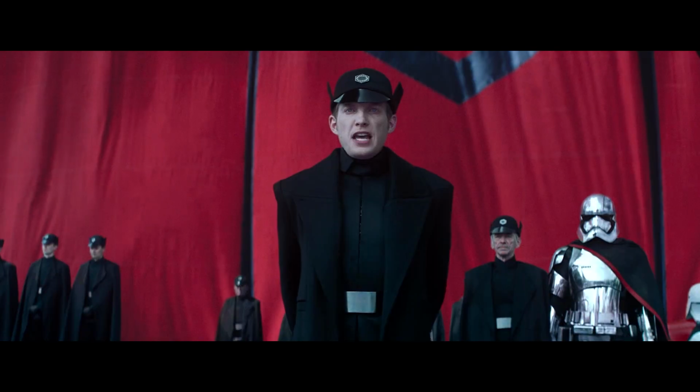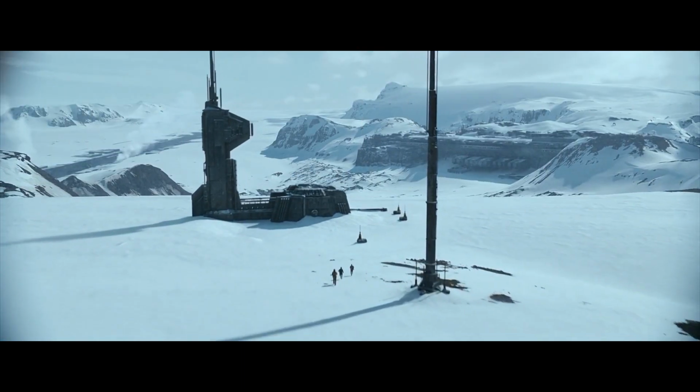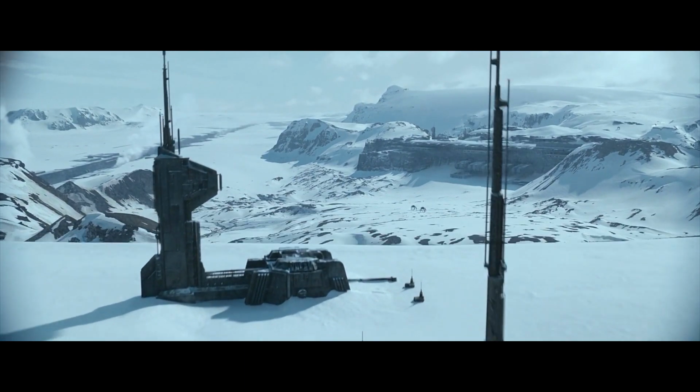Why this is interesting is because there's another walker in The Force Awakens that you can see as the Millennium Falcon is crashing. It looks very spider-like, and it seems like some material has made that into a new walker, the All-Terrain Patrol Droid.